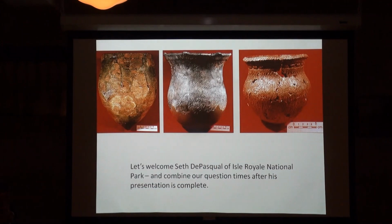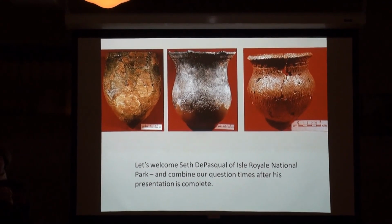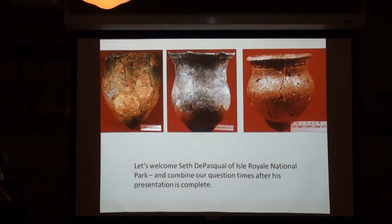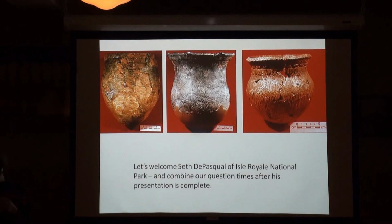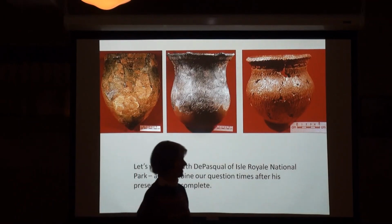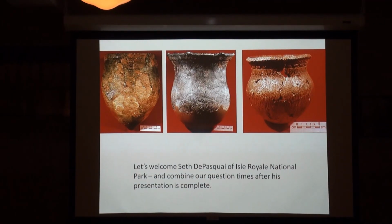Okay, so I know I've gone fast, but our second act is sitting here on the floor over here. I want to introduce Seth DePasqual of the National Park Service. He's the Cultural Heritage and Resources person at Isle Royale National Park, and he's going to talk a little bit about his research on Isle Royale. If you'll hold any questions, we'll do a little tag team after his presentation. Thank you.